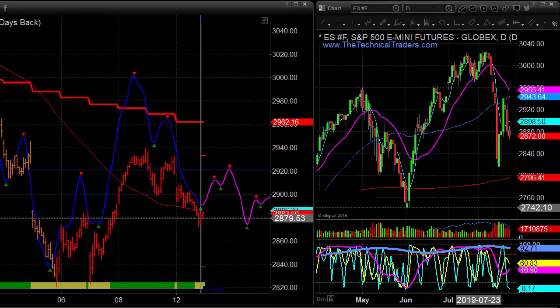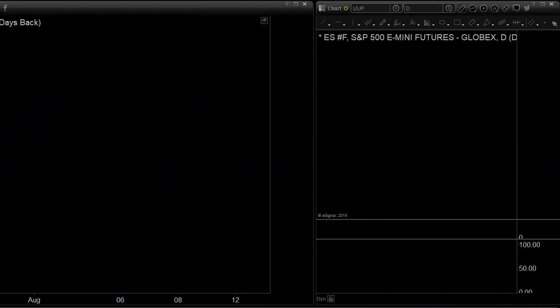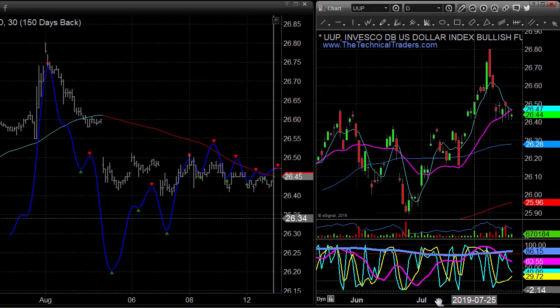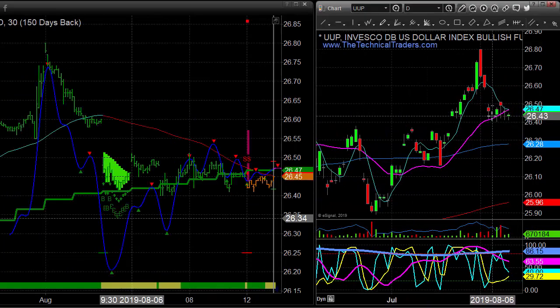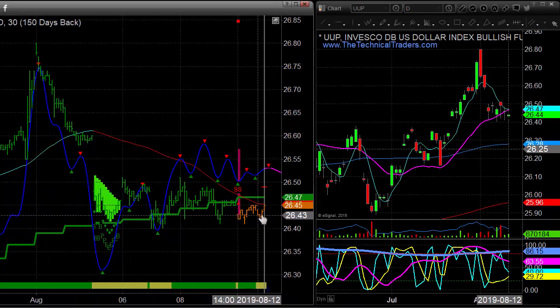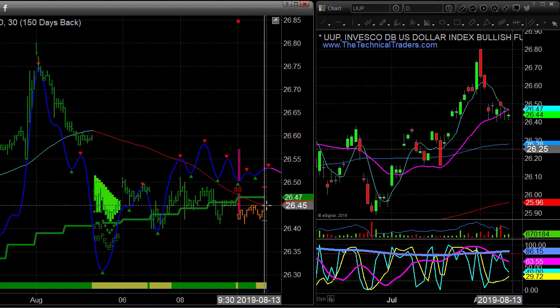Looking over at the rest of the markets, let's take a look at the US dollar index. It continues to hold its ground at this consolidation level. It's the top of a gap window, kind of a real support zone. It's starting to lose its momentum. Yesterday it turned orange, meaning the momentum and the trend is starting to turn down. It hasn't fully turned down, but this is an early warning sign.